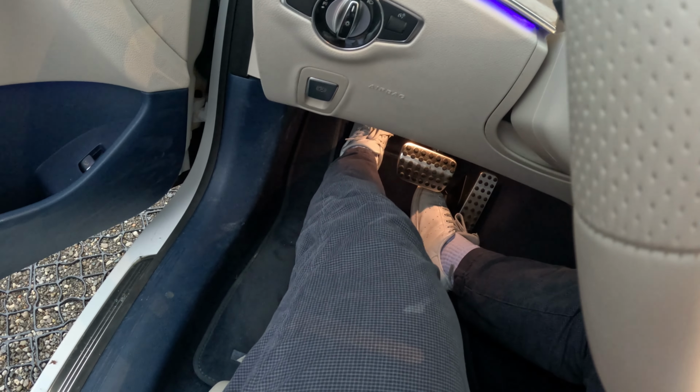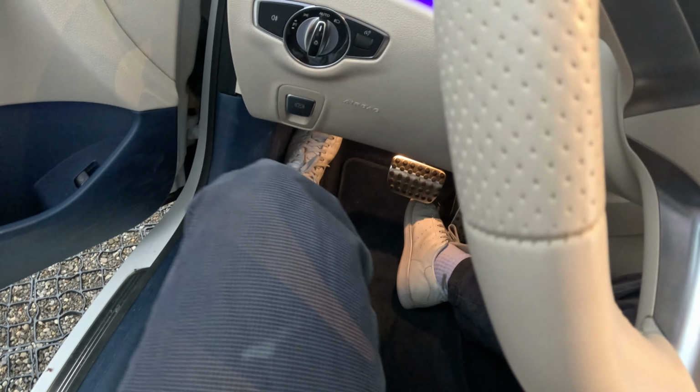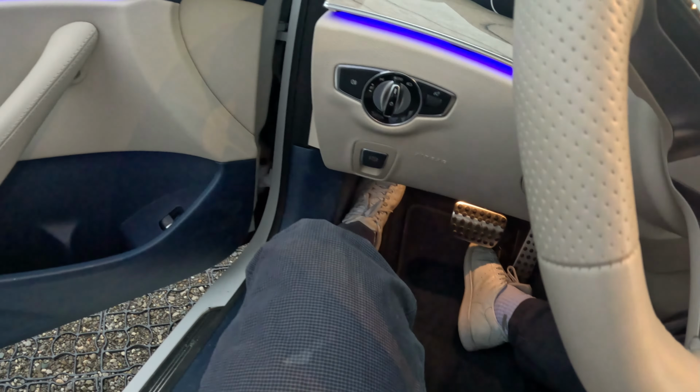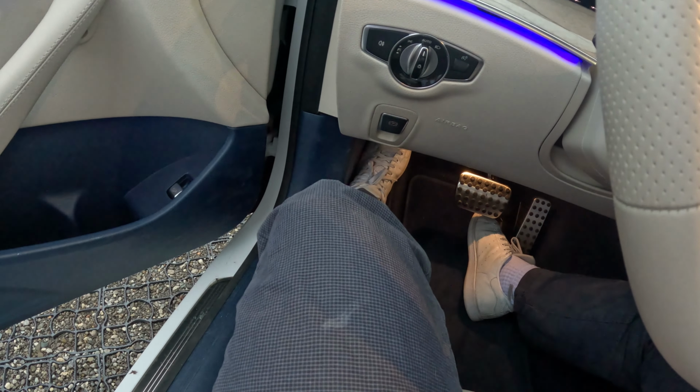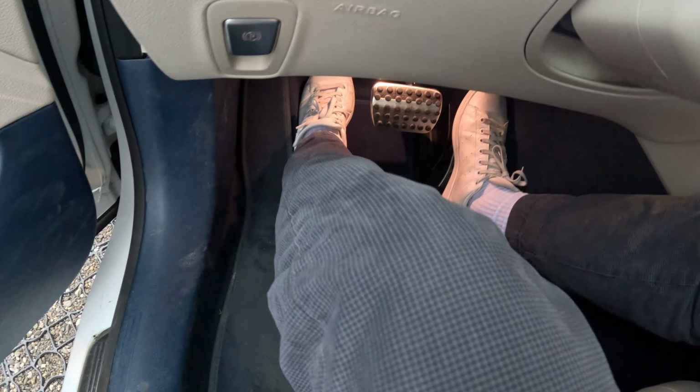That's where I can fully extend. But here it's way too tight. So something to think about. I'm 6 feet. I've got the chair all the way back in its full back position, and I'm a little bit tight. I've still got a bend here, which I don't really like. Obviously, if I put it there, that works, but then my feet are a little bit tight on the pedals, right?